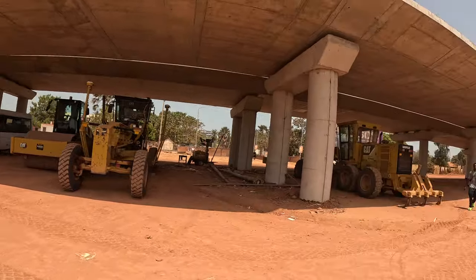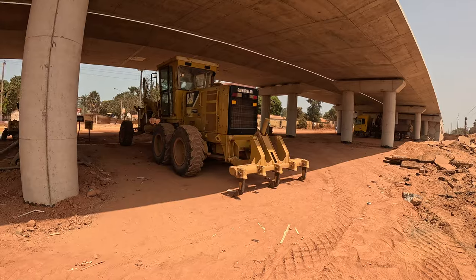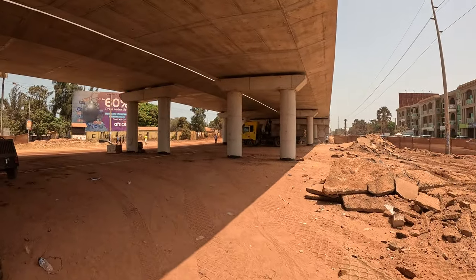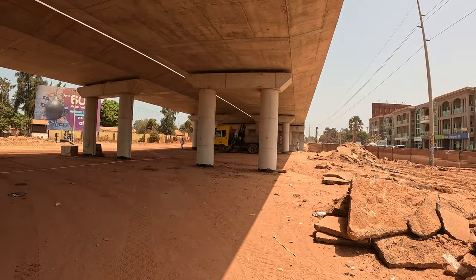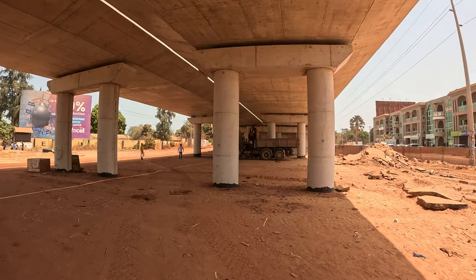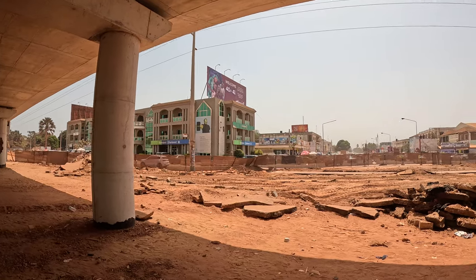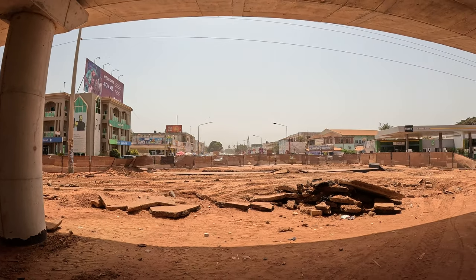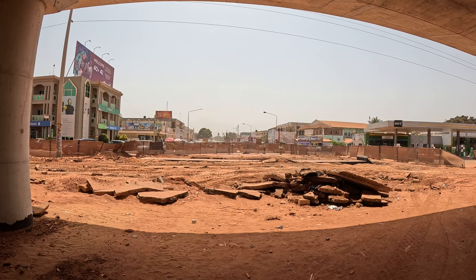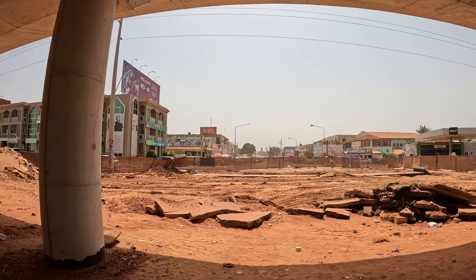This is the flyover bridge. This is what's going on. Road construction. I'm gonna go underneath the bridge. This is how it looks. Wow. This is the main connector. This is the main flyover bridge or bypass. It's the busiest place, I could say. The old OIC road is the main road. It's Kairaba Avenue, down that way on my right.